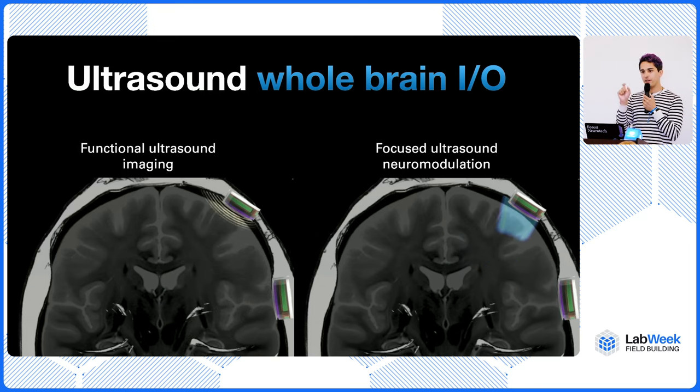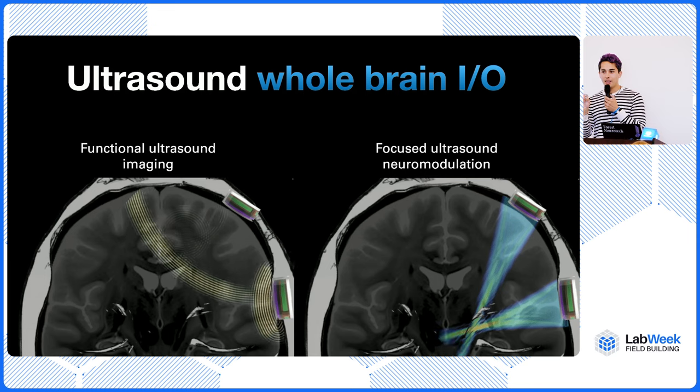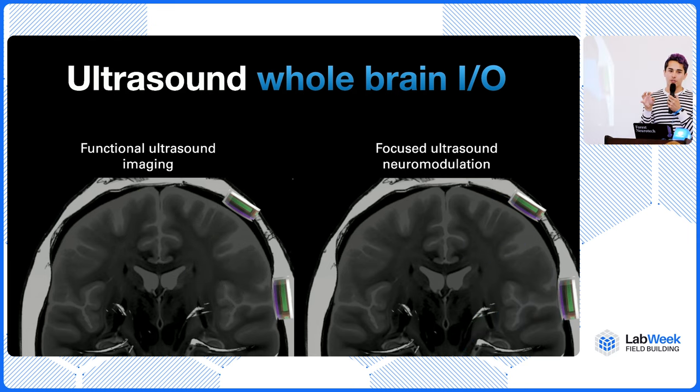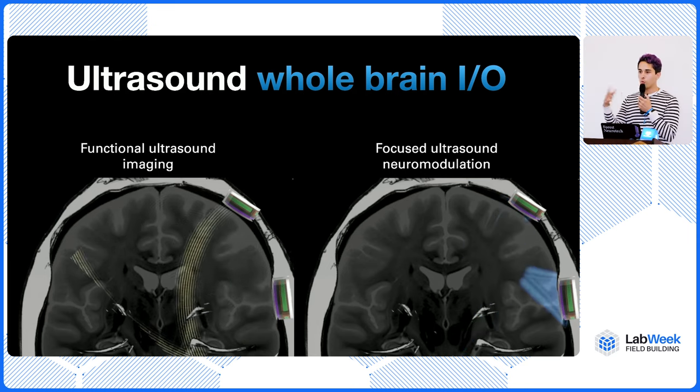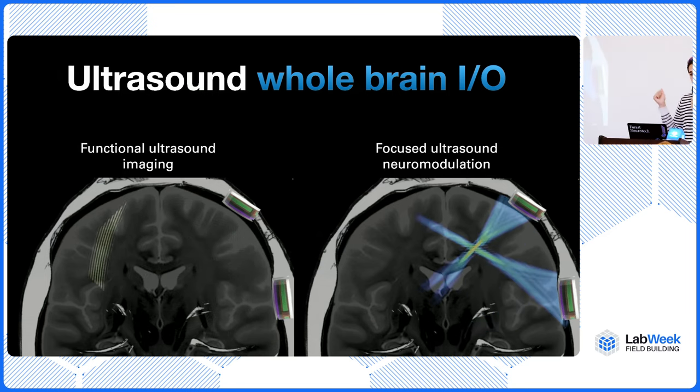And that happens at a very, very local scale, down to the micro capillaries and arterioles that are actually perfusing these small regions of neurons. And so by measuring the blood flow, we can infer that localized neural activity. We're also using focused ultrasound neuromodulation.